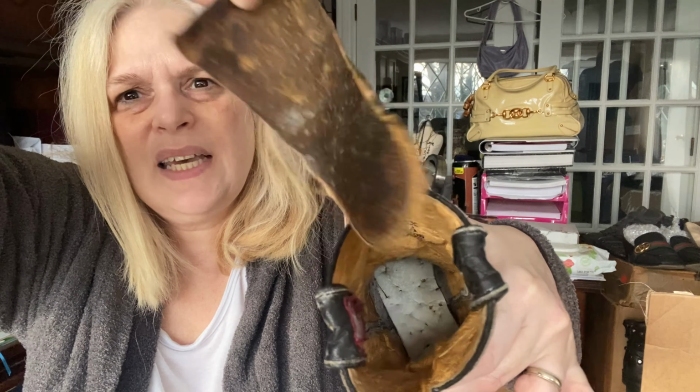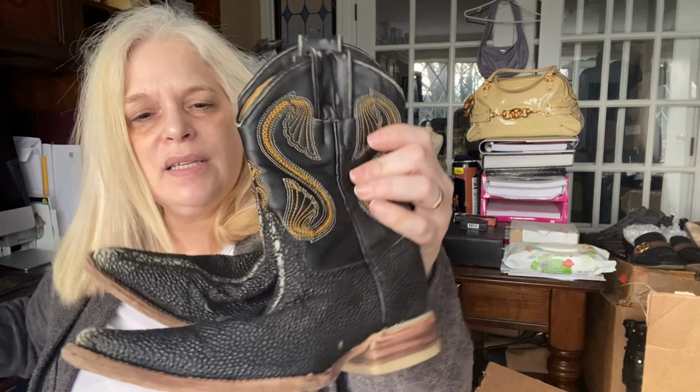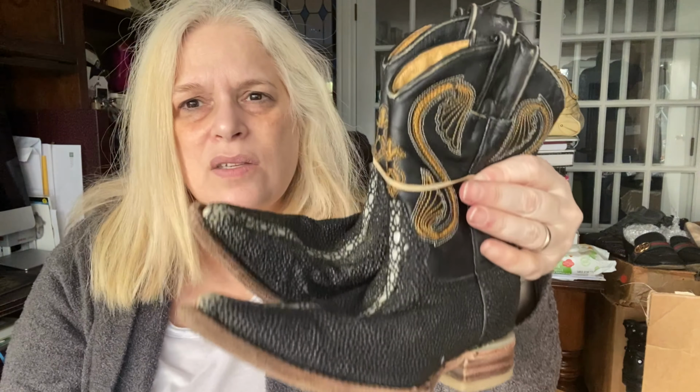The other one's missing it, and this one has this. So, I would never sell it, or these aren't as bad, but you still need insoles. I don't want to deal with going to get insoles. Whatever, the whole box was not good. It's not how they described it.